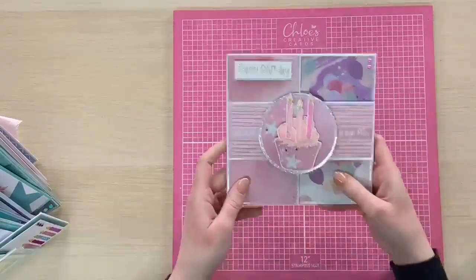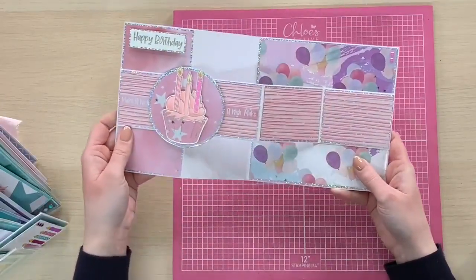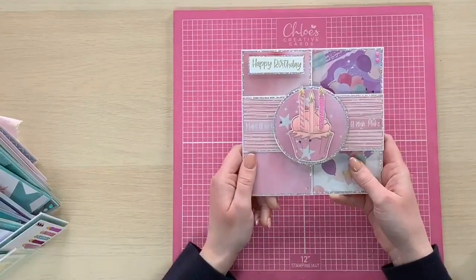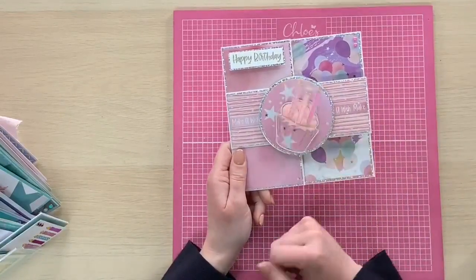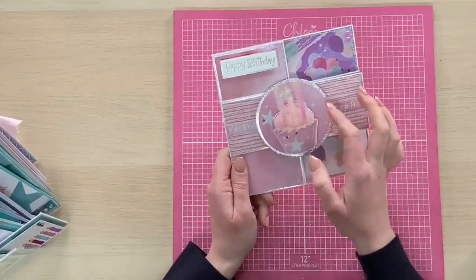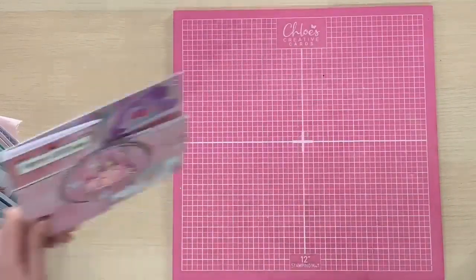Next up, we've got one of these lovely little kinetic cards, which is really cool. So you can see how this has been created. Again, the full instructions for this are all contained within your box kit magazine, and the little cupcake's been put on a little acetate spinner, like a wobbler. Really, really cool. So just something a little bit different.